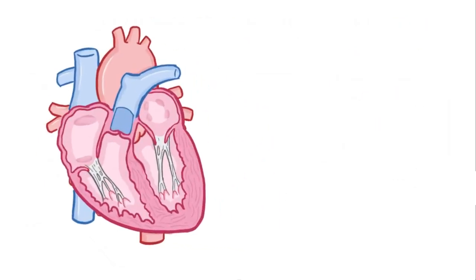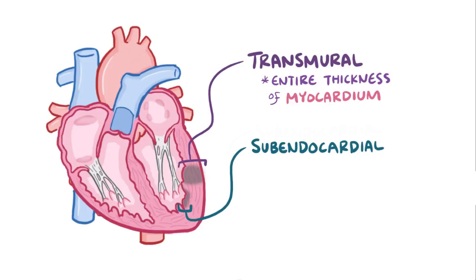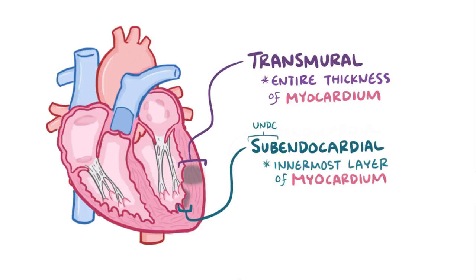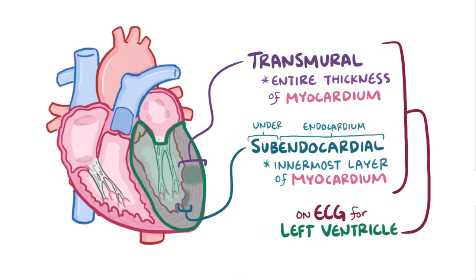In the heart, ischemia and infarction can be transmural, affecting the entire thickness of the myocardium. But it can also be subendocardial, affecting just the innermost part of the myocardium, the part just beneath the endocardium. Out of all 4 chambers of the heart, the ECG is most sensitive to transmural or subendocardial ischemia or infarction in the left ventricle, because that's the chamber with the thickest walls and therefore has the most cardiac tissue.